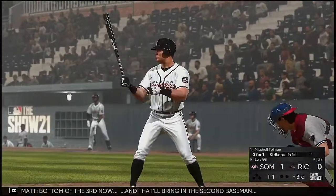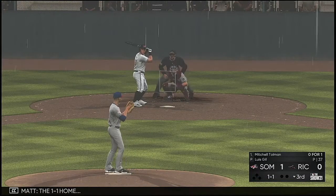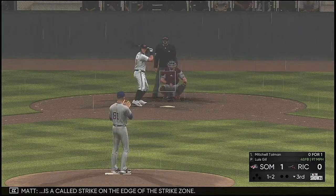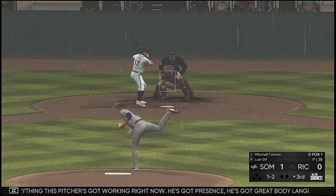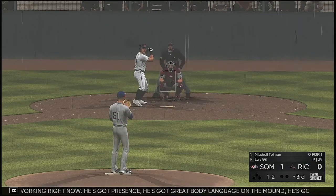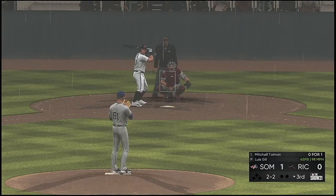Bottom of the third now, and that'll bring in the second baseman, Mitchell Tolman. The 1-1. Called strike on the edge of the strike zone. I love everything this pitcher's got working right now. He's got presence, he's got great body language on the mound, he's got fastball command, and a nice early feel for his off-speed stuff. So two balls and two strikes now.